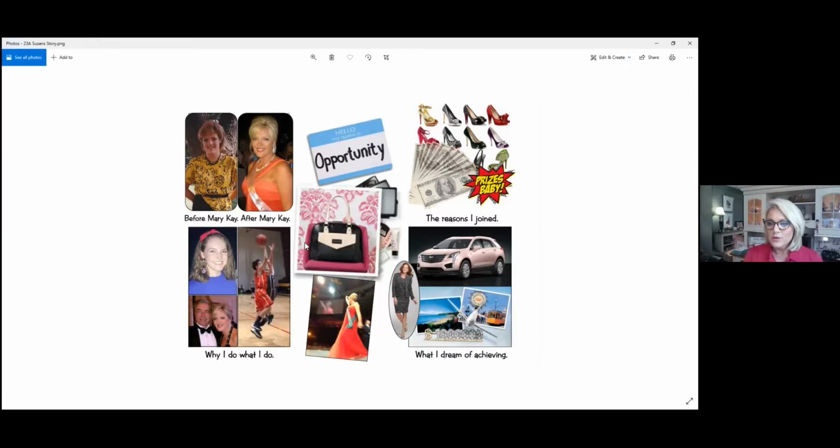Prizes, trips, the beautiful designer suits, the Cinderella moments. But in the lower left corner, I want to draw your attention there. That is why I do what I do, why I continue to do it. That's my husband in the tuxedo.